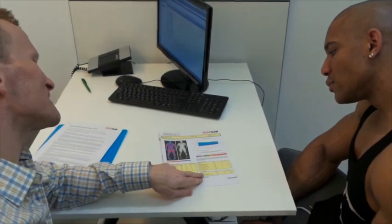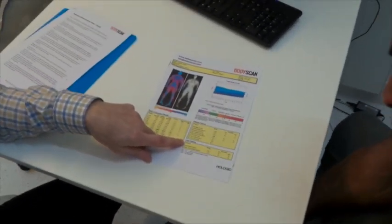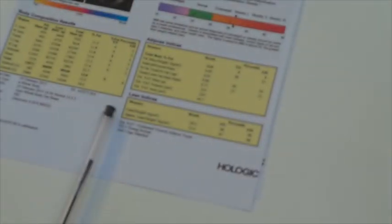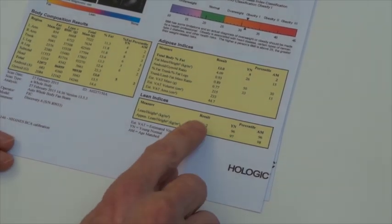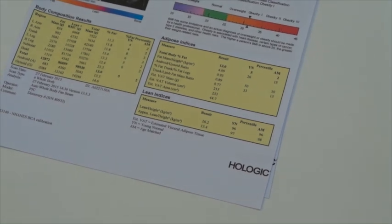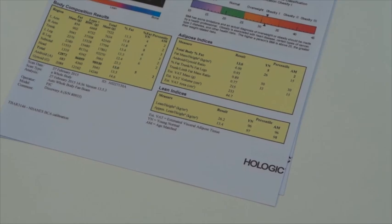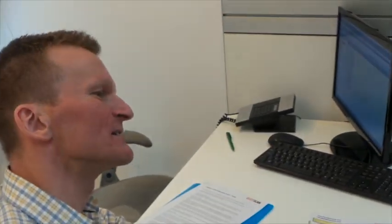Now, this table here, and I've got a smile on my face, is lean indices. We've had some fat indices, these are now two lean indices. The first one is your lean mass index, your lean to height squared, and you are at 26.2. I can tell you without a shadow of a doubt, that is the highest number we've ever had at BodyScan. Could you repeat that, please? Drum roll. Roger, you have the highest lean mass index of anyone we've had at BodyScan.